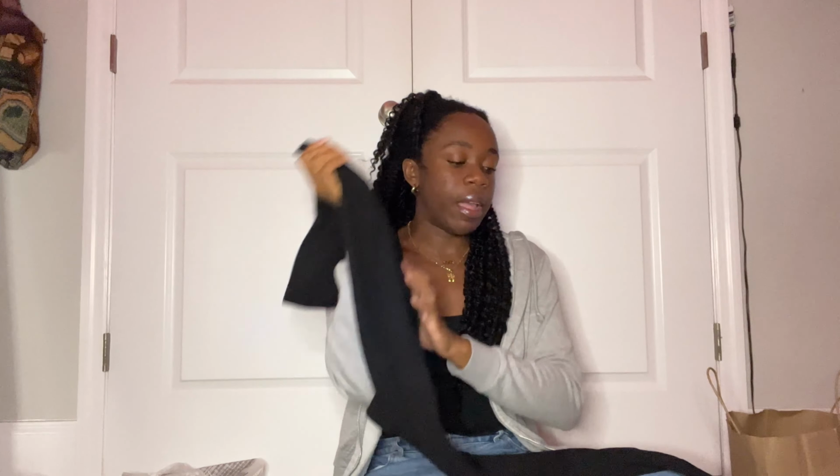The only thing is, the black ones are longer. The black ones actually go past my ankles and they look really cute. But then I put the gray ones on and it's giving, I don't know, that might just be something I wear in my dorm because I'm pretty sure I'm not gonna go outside with that. But these are really cute and they're very thick. These are $20 each. But I feel like it was worth it. They're thick and they're structured.